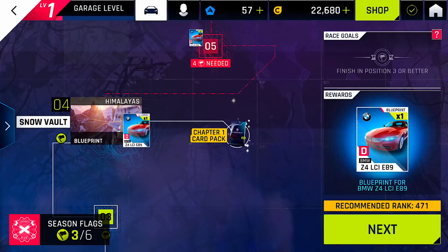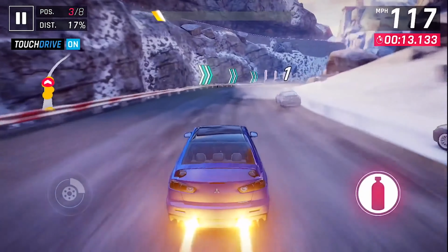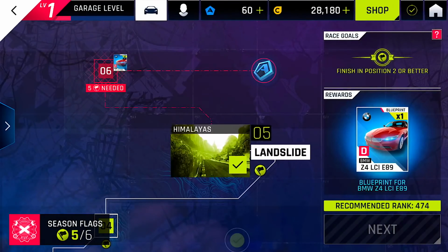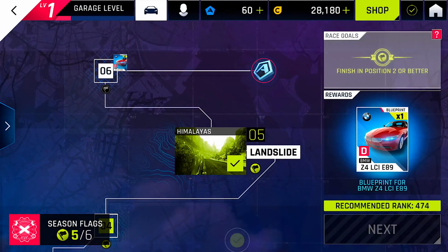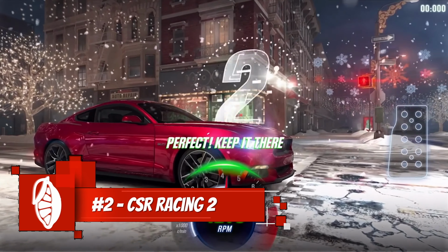In the multiplayer mode, you can compete in races with up to 7 rivals and win the ultimate title of the next Asphalt Legend. If you get enough high points on the leaderboard, you'll unlock milestone awards and have bragging rights over your fellow track legends. Number 2, CSR Racing 2.